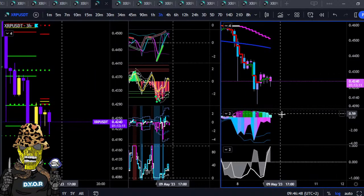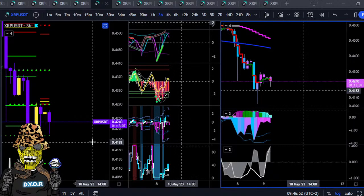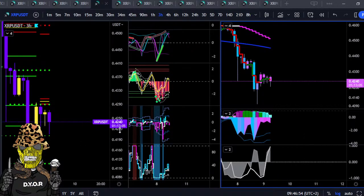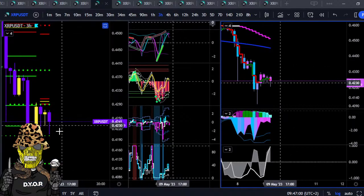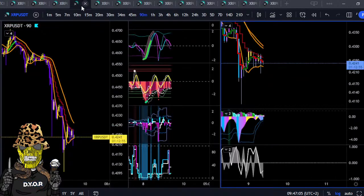Alright, contraction positive correlate, not so good on the 3 hour. The 3 hour is looking for its drive to the downside, given it printed not even 22 minutes ago, and it already had the play to the downside. That could be done for this 3-hour candle.